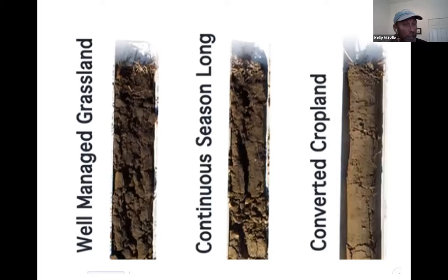And interestingly enough, that was no-till. So you can see that the soil degraded rapidly under that practice. And the really fun part of this is they did a water infiltration test, and the water infiltration rate for the converted cropland for 1 inch took, I believe, somewhere around 31 minutes for an inch of water to soak into that soil. On the continuous season-long grazing, it took about 11 minutes, so we're getting better. And on the well-managed grassland, it took 7 seconds.